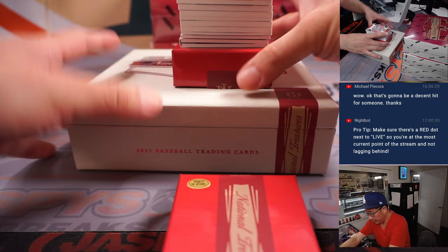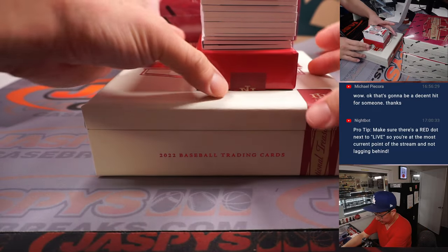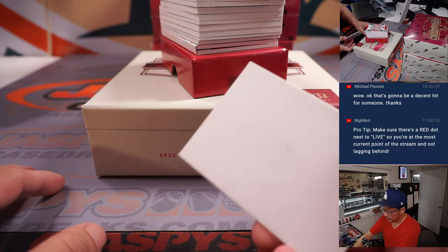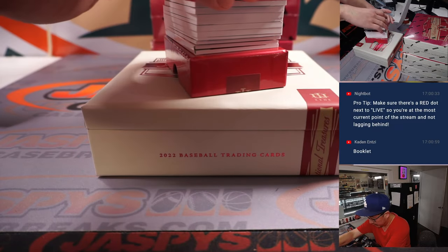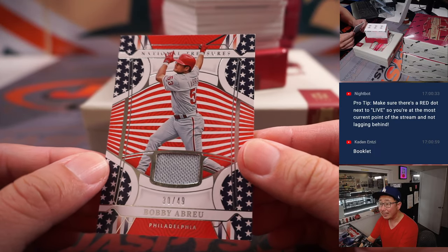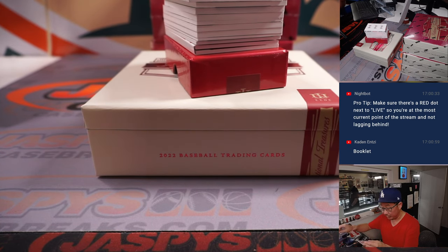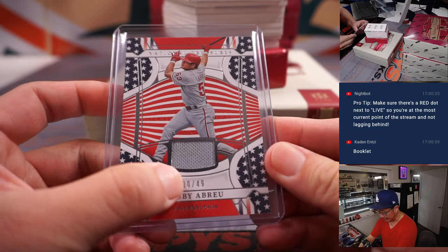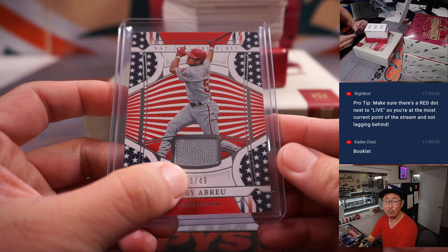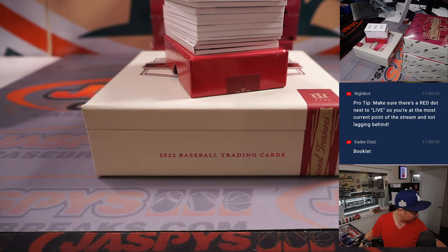So let's see what we have here. I'm gonna use this blank card right here, slow play some of the hits. We're gonna lead off with Bobby Abreu, 30 out of 49 for the Fightin' Phils. So the Phillies are a number block team. If you're not familiar with the Phillies, or with the number block, that goes to that digit right there, zero. So Philadelphia, zero for Tristan.